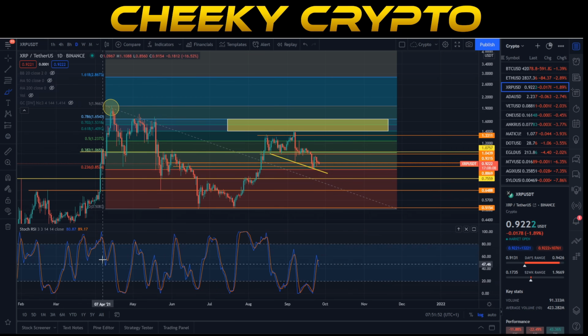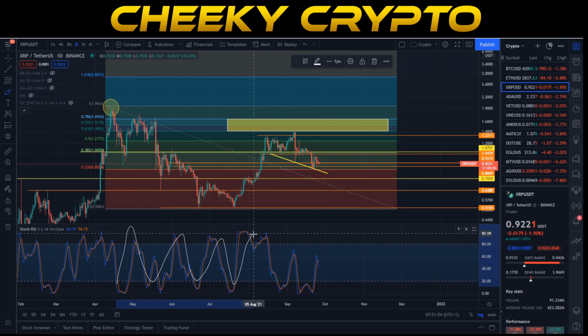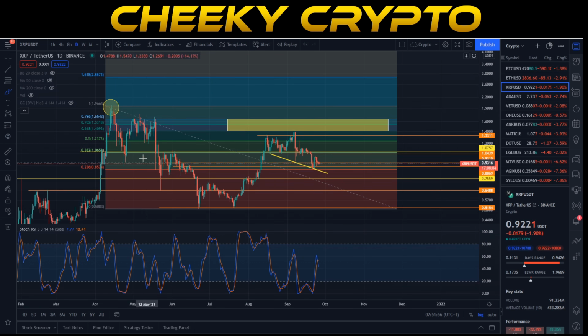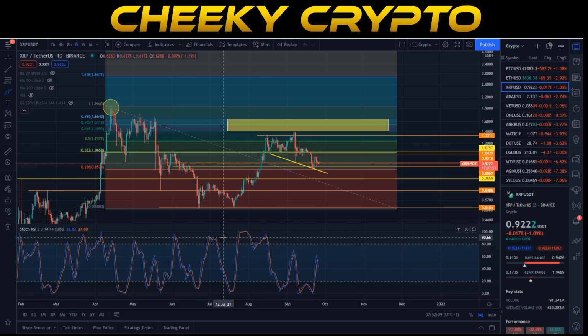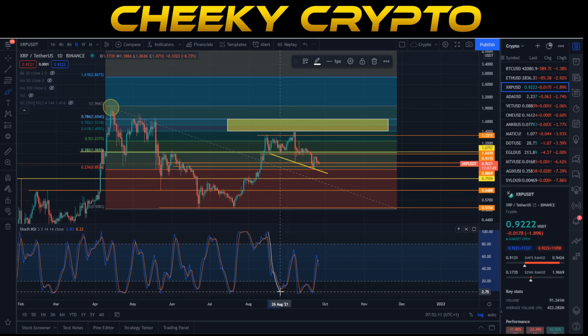And we can also see that the stochastic has been a little bit all over the place. Okay, it hasn't been very consistent. And you can see that, pulling it on the way down, we're bouncing between the oversold and overbought areas until we had this double tap at the bottom. This is when we then got a really good surge to the upside, going to the overbought area for this wave here. And then we were overbought for quite some time, right? We were up here for a bit, and then we pulled back down.